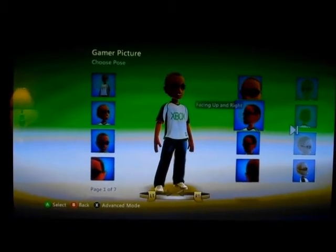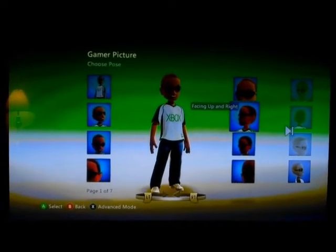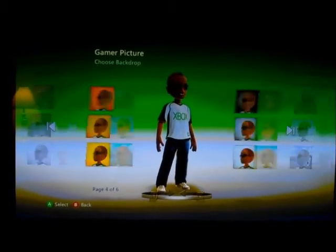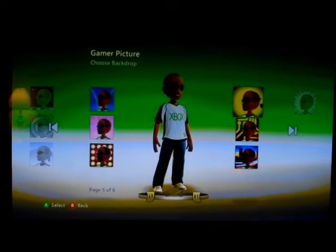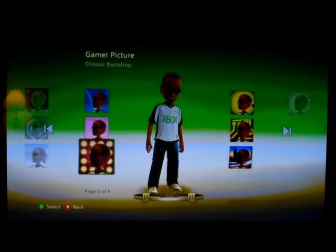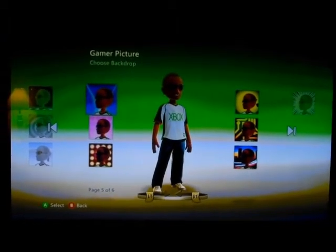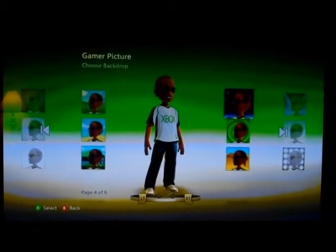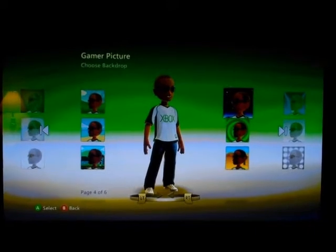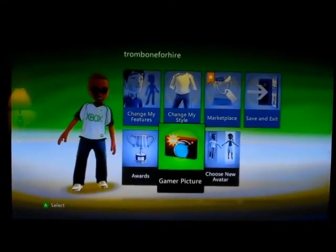Or you can still use what they call advanced mode, where you can go back to the old style of really just setting it up the way you want, or if you want to use props, for example. So if you chose one, now you can choose a backdrop, because they've added more than colors now. They've actually added some real distinct backdrops, like a moving city, or bright lights, or pink hearts, or starlights, or night, that kind of thing. So you can really now tailor your gamer picture to fit you and your avatar's personality. So that's essentially how that works.